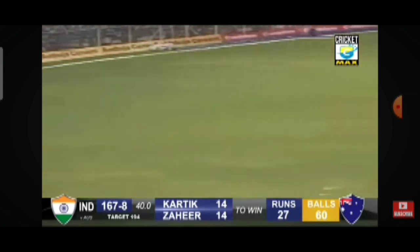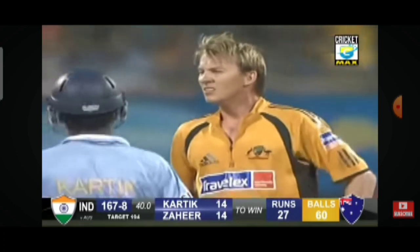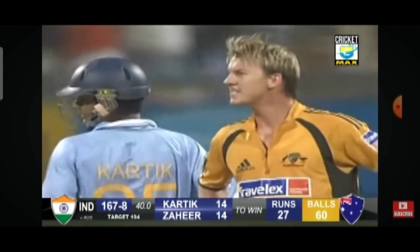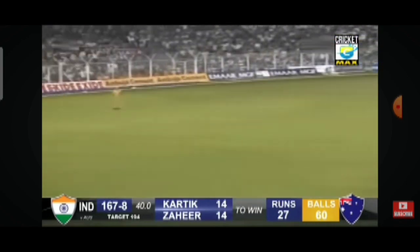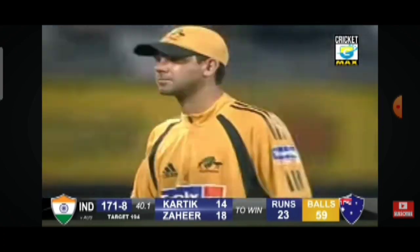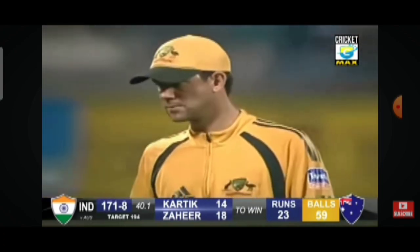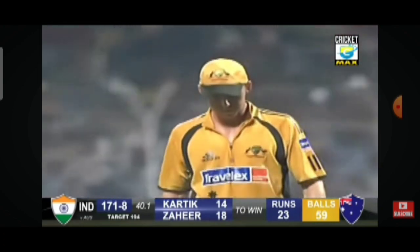Searching for the yorker, just angled away with the pace. That's the way to play it. Not happy, man. Not happy at all. Over the top. Oh, beautifully played. He's bowled magnificently during this series, Brad Hogg, but this time he's not bowled as well as he could. And Ponting's not happy.